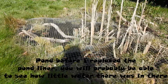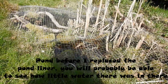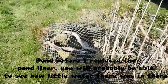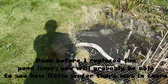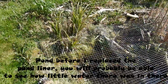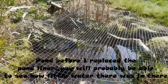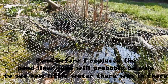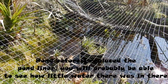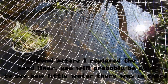And when I looked at the actual pond, there was only about 2 inches of water in the pond, and the majority of it was black sludge and kind of dank and disgusting. So I thought to myself, it's obvious there's no life in here, so I will empty the pond and replace all the pond liner, start again. So anyway, when I was emptying the pond water, I actually saved the pond water because I thought there might be beetles and bugs living in the water.